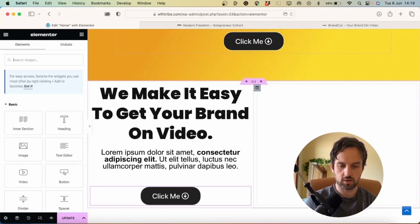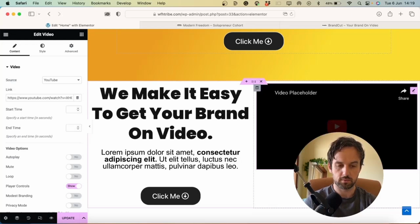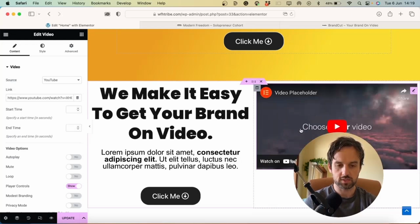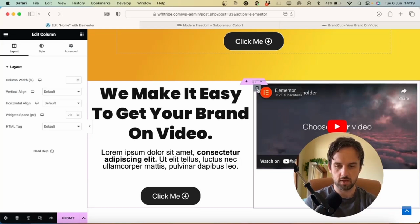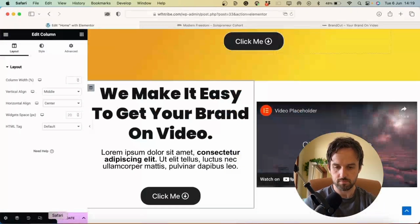And now over this side, we click on the plus, and we can add either a picture, or say we have a product picture, or we have a video, so we can search for video, and drag a video in. Then if you want to center that in the middle, you click up here, this little book that says edit column, and you select horizontal align center, vertical align middle. We can see it's moved to the middle, and over here we do the exact same. Middle, center. Now that one hasn't really moved because it's taking up the whole section.